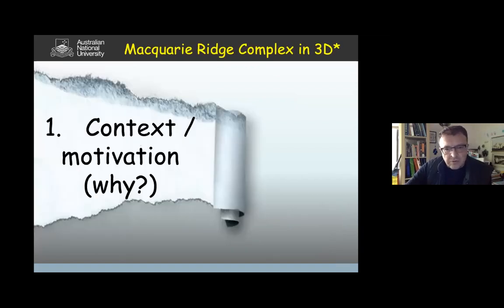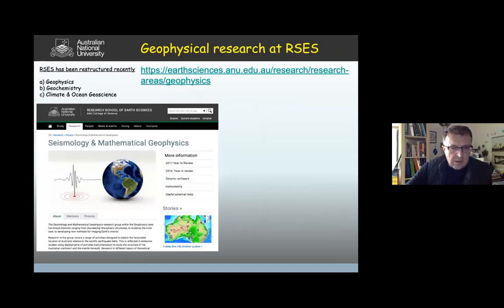So first of all, the motivation, why we do it. And as you can see here, Seismology and Mathematical Geophysics was a group within RSES, and this is well aligned with our research directions. In the meantime, RSES has been restructured, and now it has 3 areas. Geophysics is one of them.